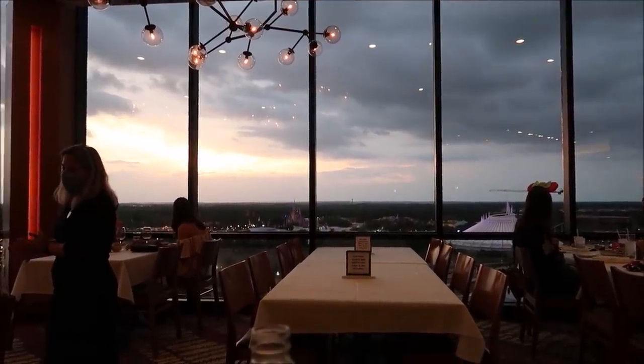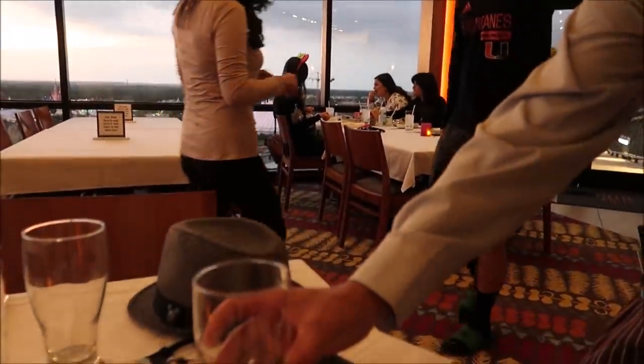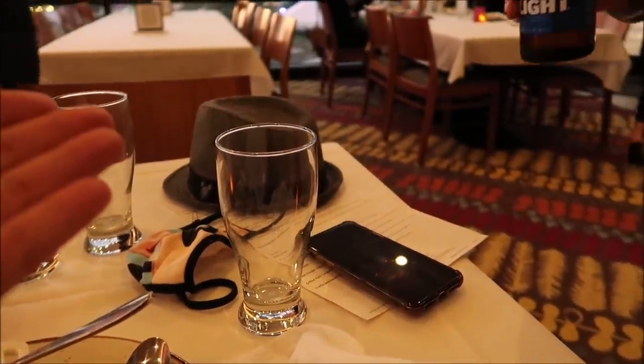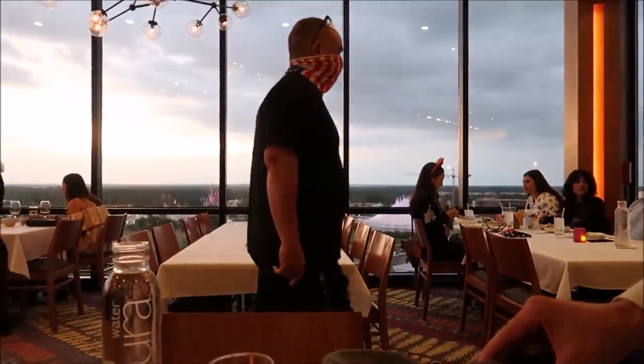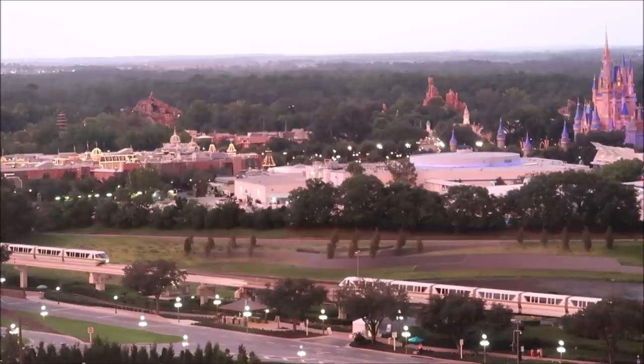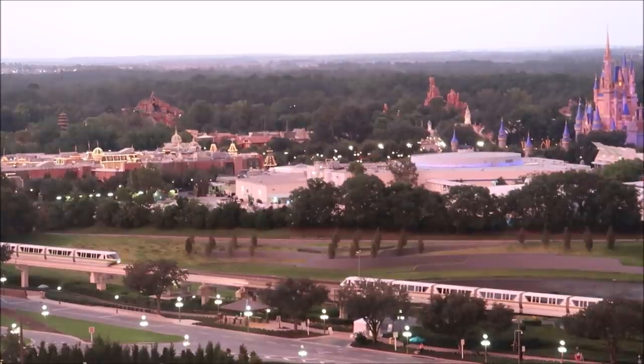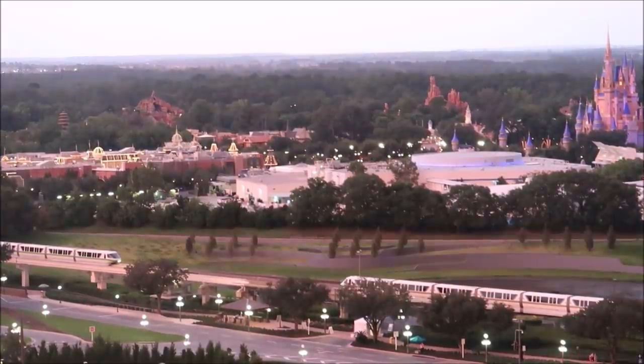I think I just saw the lights turn on in the castle, so I'm going to head back outside. Whew. But another Bud Light has arrived. Did that all rhyme? Wow, take a look at that shot right there. The castle is starting to light up. Two monorails are about ready to cross each other. Big Thunder Mountain and Main Street is starting to light up as well. That's beautiful.